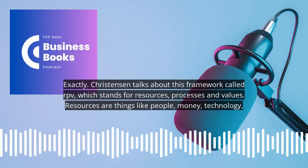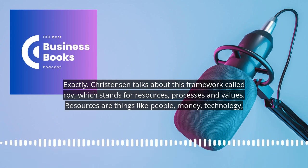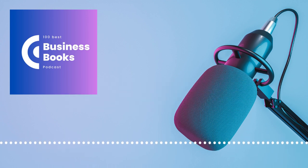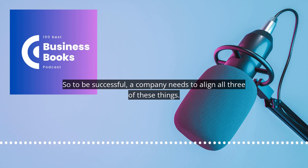Exactly. Christensen talks about this framework called RPV, which stands for resources, processes, and values. Resources are things like people, money, technology. Processes are how the company does things. And values are the beliefs and principles that guide decision-making. So to be successful, a company needs to align all three of these things.